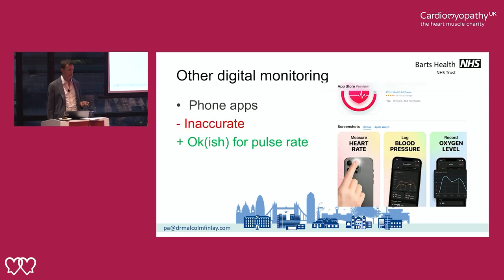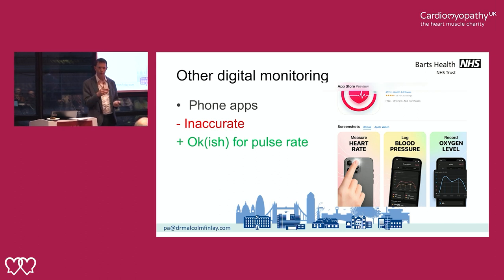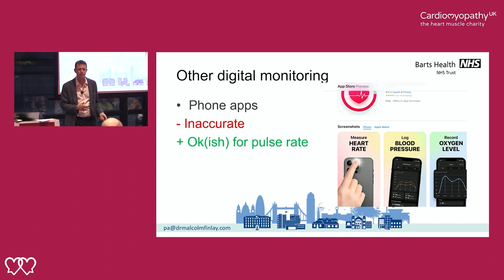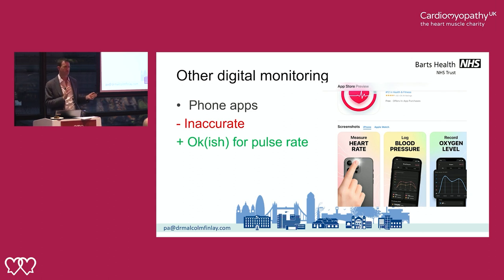So the last thing to mention is digital monitoring via phone apps where you put your finger over the phone, similar to those bands, but even less accurate. They use the phone's flash to work out the pulse rate, kind of okay for screening and okay for monitoring if you want a binary: yes, your heart rhythm is regular, no, it's not, let's do an ECG. They're okay as far as that goes, but everything else is a bit speculative. You see things like this on the App Store, a nice ECG symbol, says it can measure it, log your blood pressure, record your oxygen levels, and underneath this is a toy. If you don't have anything else, they're better than nothing, but you have to be aware that they're not really medical level.